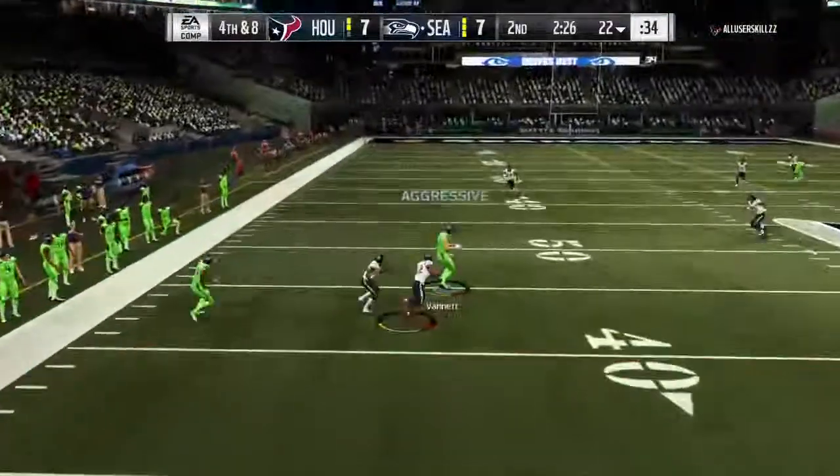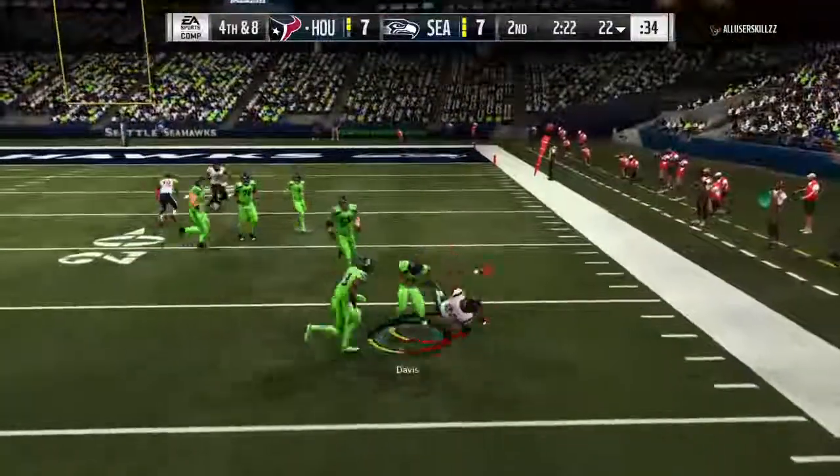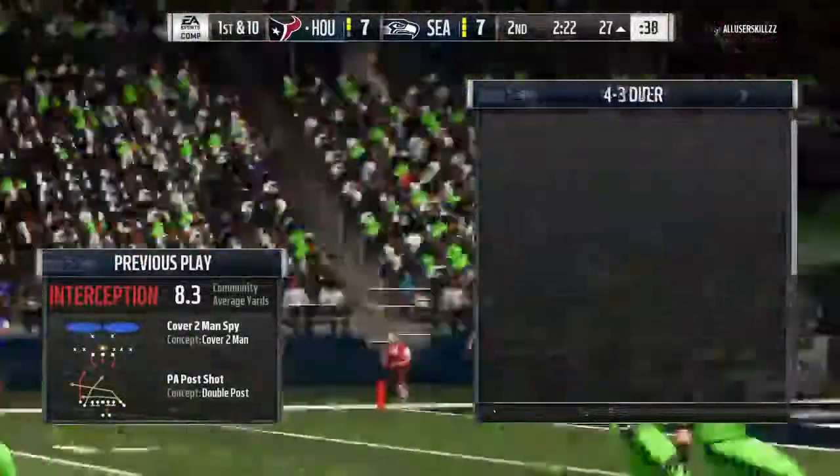Forced out to his left. And he fires one that's intercepted. Picked off here by Aaron Colvin. And he's able to get it back to right around the 27.